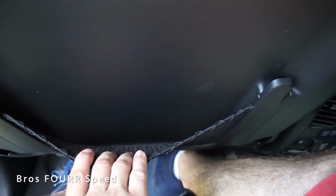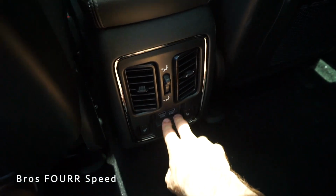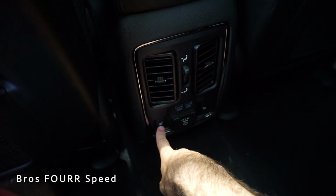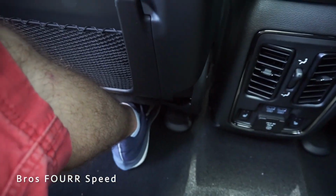Behind both front seats, you have a net here for extra storage space. There's 2 air vents in the center, along with 2 USBs. You have a 3-prong outlet in the center, and these are heated rear seats, so you have 2 options for both seats in the back here. And then as far as legroom goes, you can see my feet are easily under the seat.